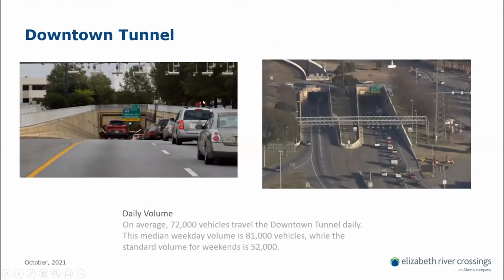So the first part is the downtown tunnel. On average, 72,000 vehicles travel the downtown tunnel daily. On the weekday, we have a volume average of 81,000 vehicles, while on the weekend, we have a standard volume of 52,000.